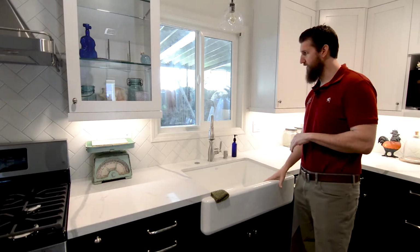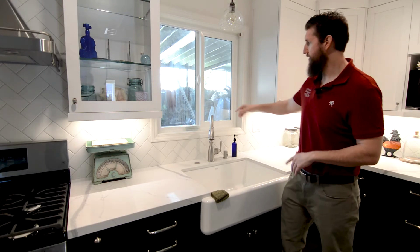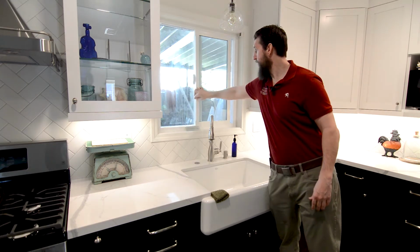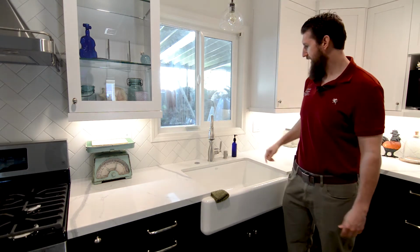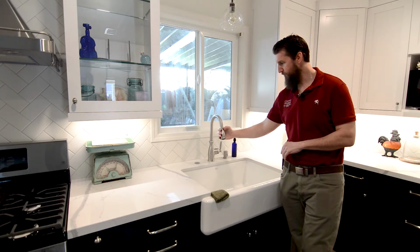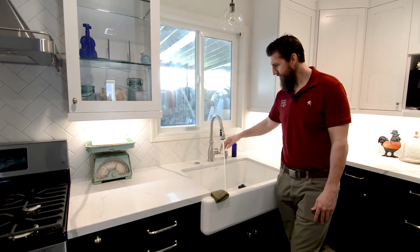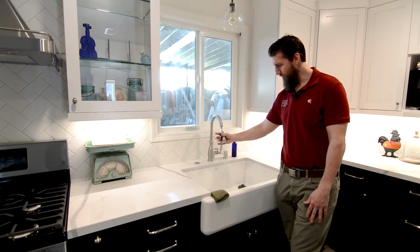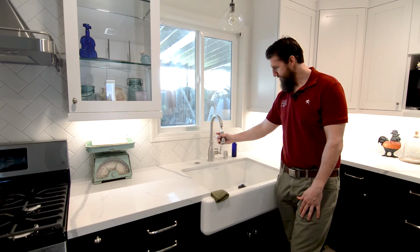We have the sink still centered on the window. We actually replaced the window with a new Milgard window. Milgard just makes a real good window. And then we have our Moen faucet with our double spray options here. You have your normal center aerated spray, and then you have your more powerful spray.